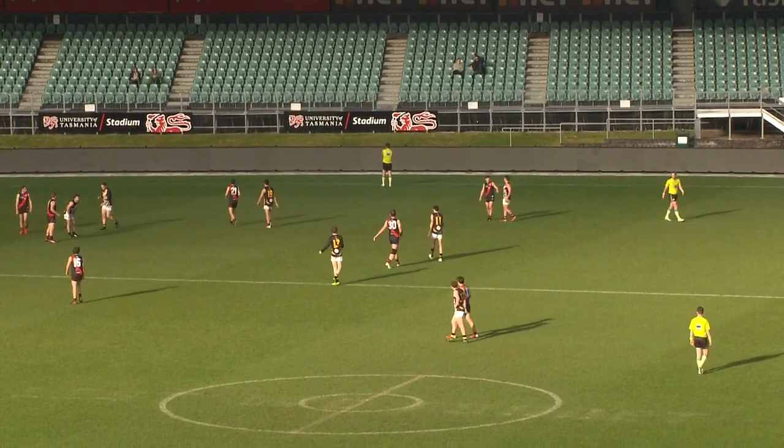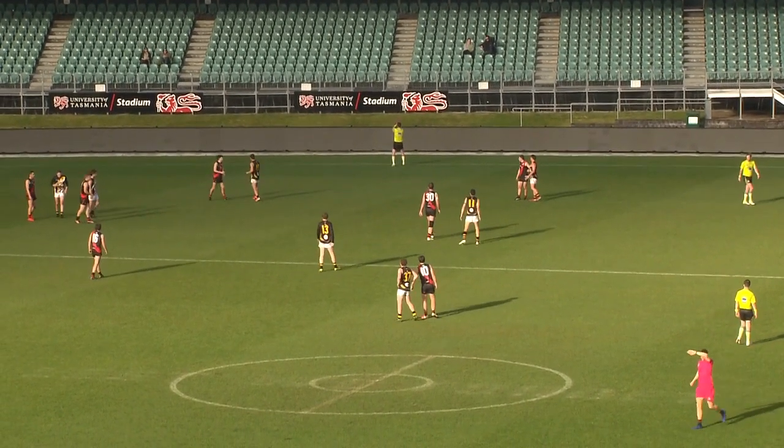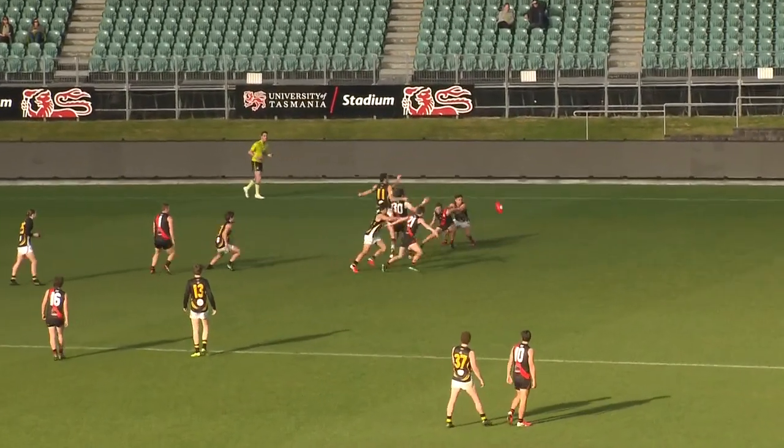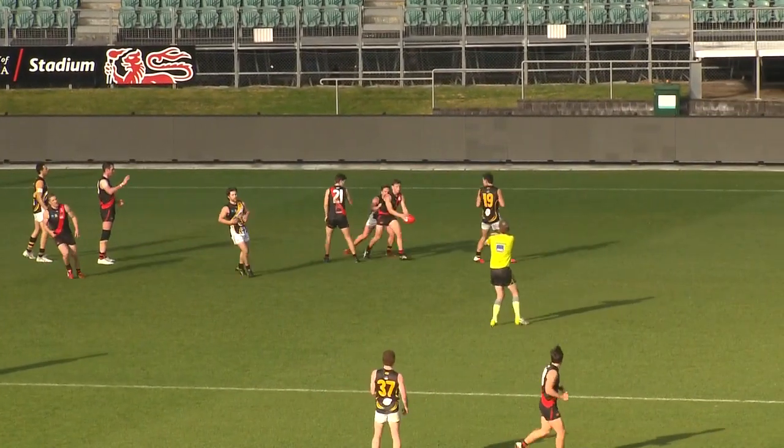Yes, they've had 2 goals at Windsor Park in 3 quarters, Max. Well, 1-10-16 Launceston. We may have picked the wrong game. They lead Clarence 1-3-9. 2 goals down at Windsor.